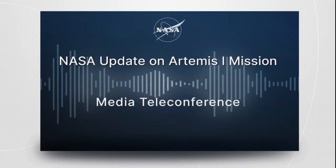Here to talk with us about the recent operations and what is ahead of us before the Artemis 1 launch are Tom Whitmire, Deputy Associate Administrator for Exploration Systems Development at NASA Headquarters, Mike Bolger, Exploration Ground Systems Program Manager at NASA's Kennedy Space Center, Kathy Kerner, Orion Program Manager at NASA's Johnson Space Center, John Honeycutt, SLS Program Manager at NASA's Marshall Space Flight Center, and Mike Serafin, Artemis Mission Manager from NASA Headquarters.